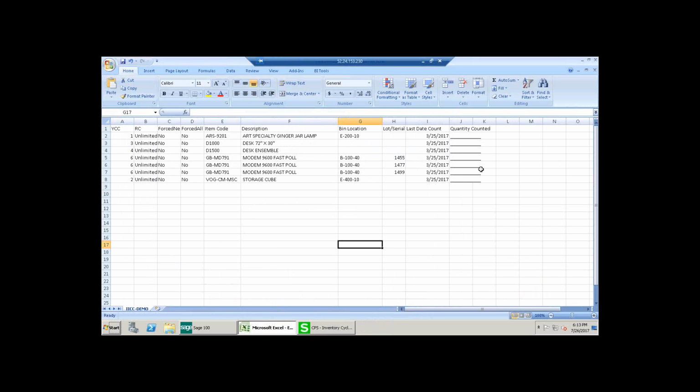If you have scanners, or ScanCo, or multi-bin, this is automatically going to be populated into the scanner and can be handled and managed that way. Once the item is scanned, it will feed right back into Sage.